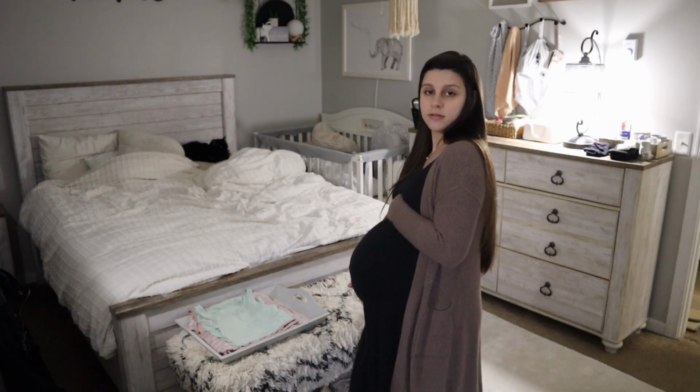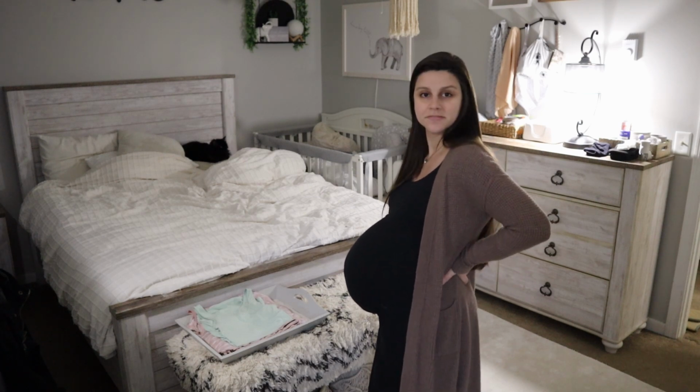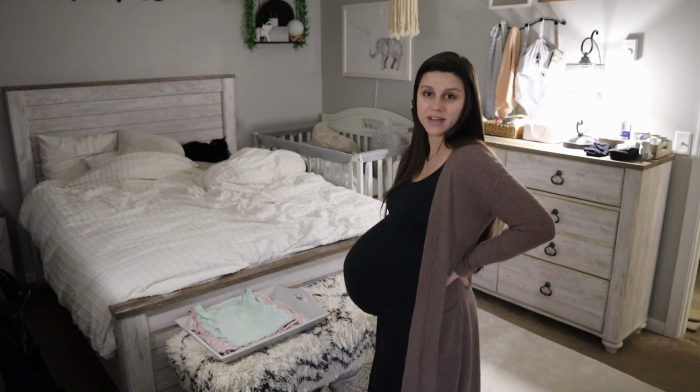The bump is huge. We are 39 weeks and 5 days. So, this dress still fits. Still fits, still really comfy.